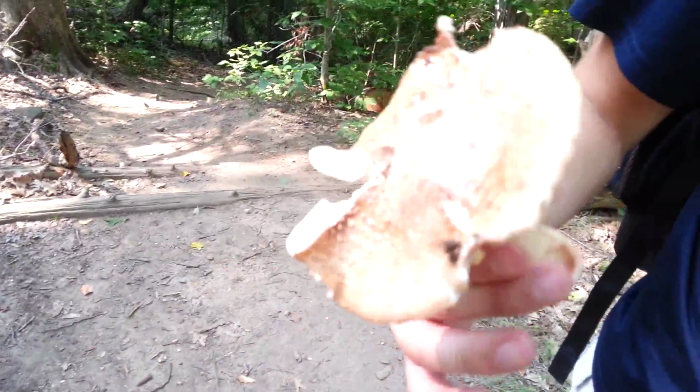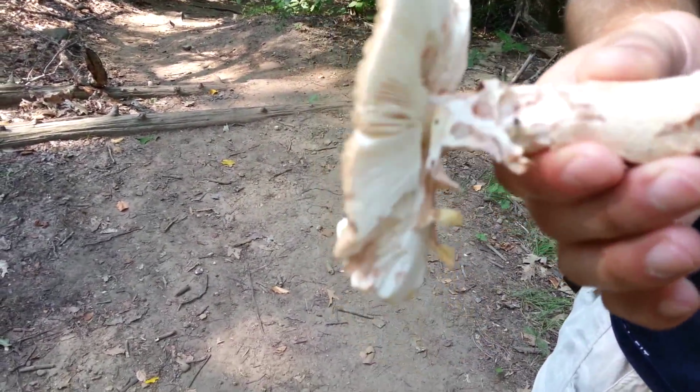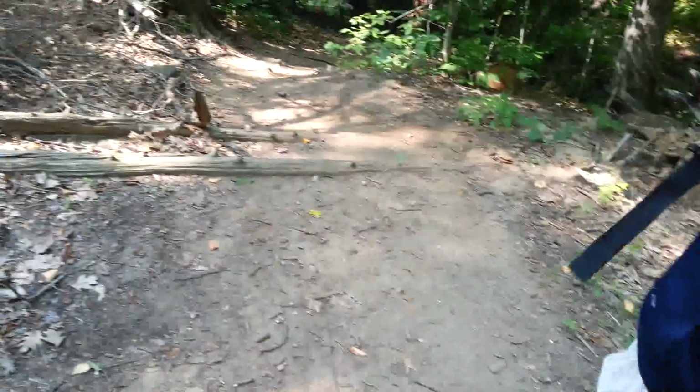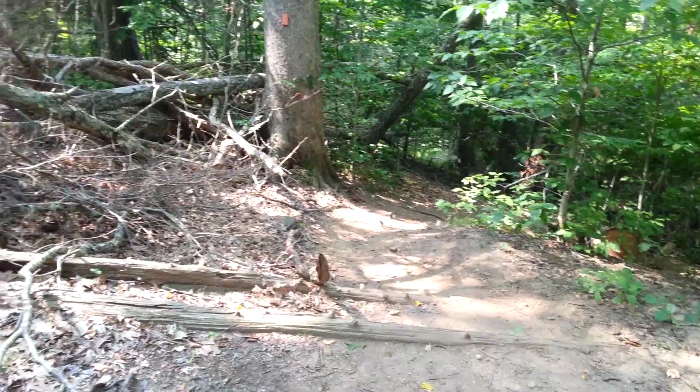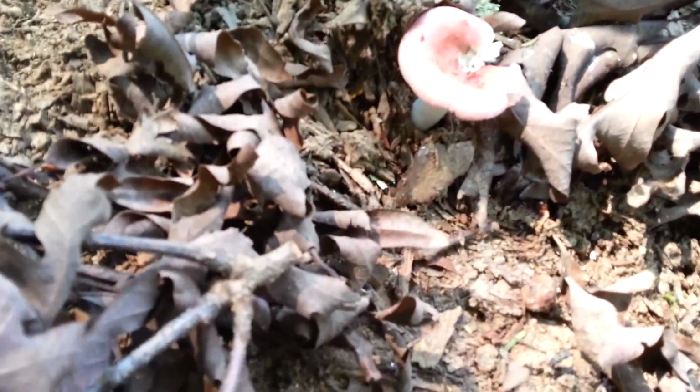That's another Amanita. Can you tell me why? Sac underneath. It's got fragments of a skirt, and gills. That's also far gone. Chuck that. There's a little red russula. Again, worthless.